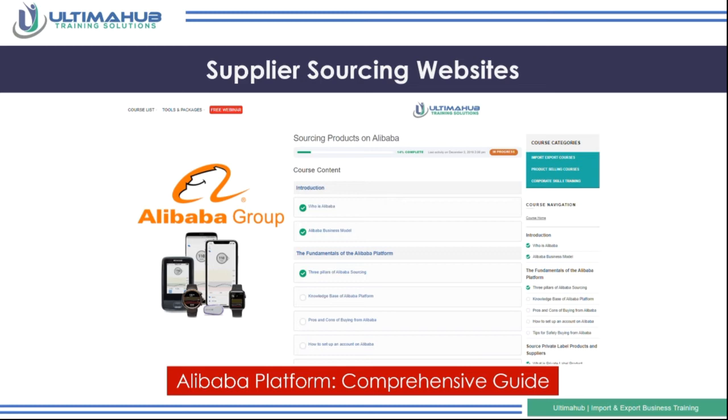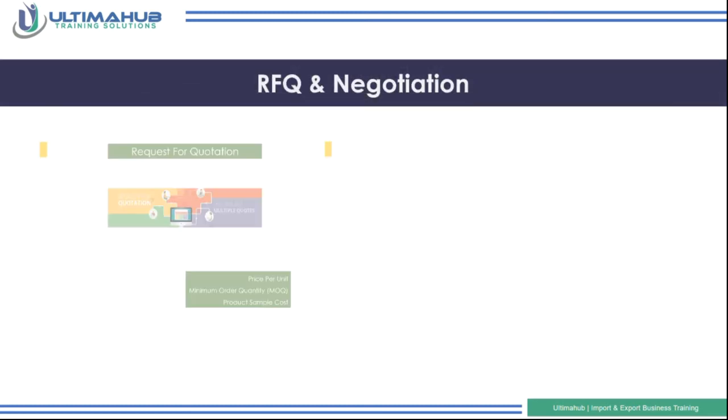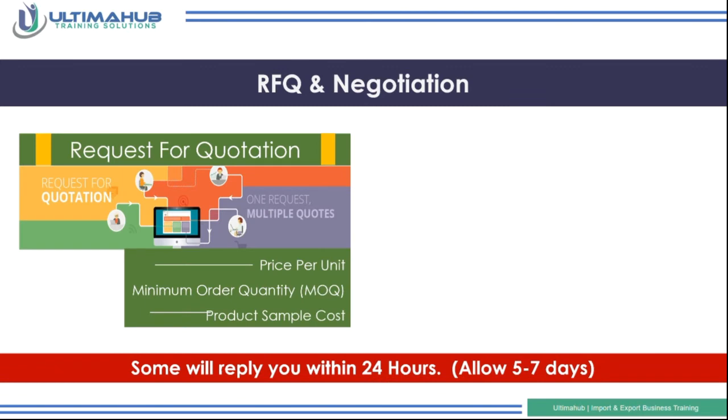And so we'll be going through that in more detail too. Now, when it comes to the RFQ, the request for quotation, and also in the negotiation, you're going to want to see how quickly these RFQs come back to you. Some of them will reply to you within 24 hours. Generally, it's a good idea to allow them at least 5 to 7 days.